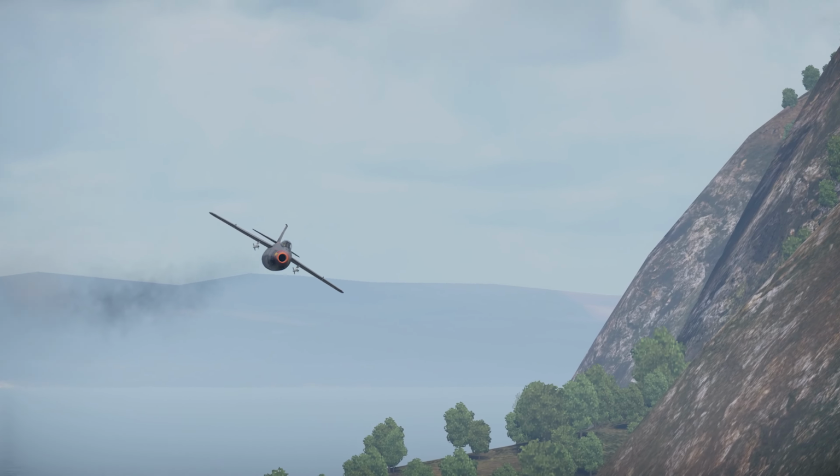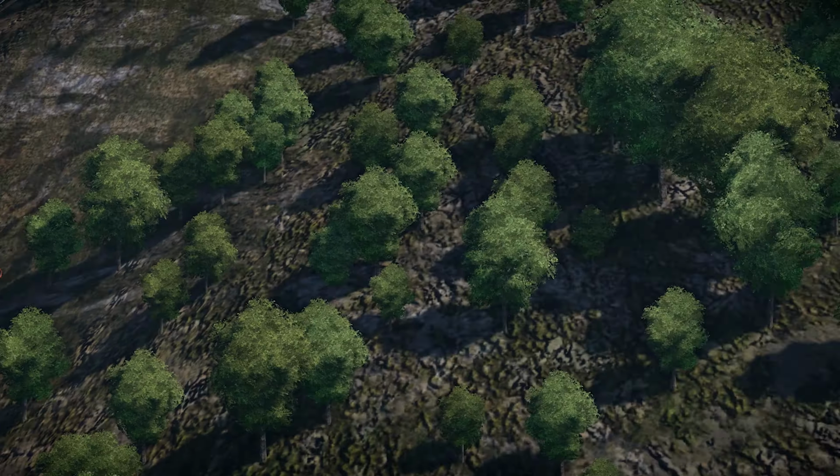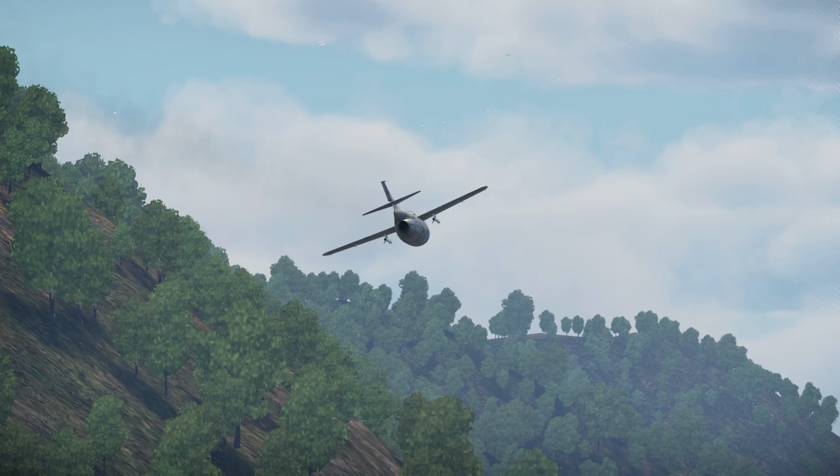The J-29F flies out for Sweden in War Thunder. Does it deliver? Let's find out.